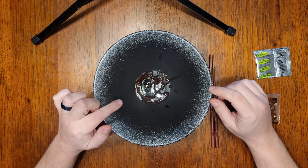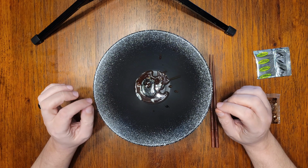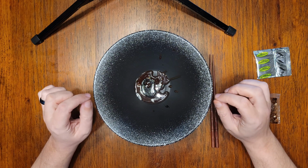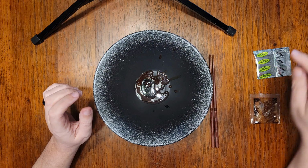All right, so we've got the sweet soy sauce in there along with the seasoning oil, which is spicy and very chili forward, but also with a hit of citrus to it, which I really wasn't expecting. Really good.